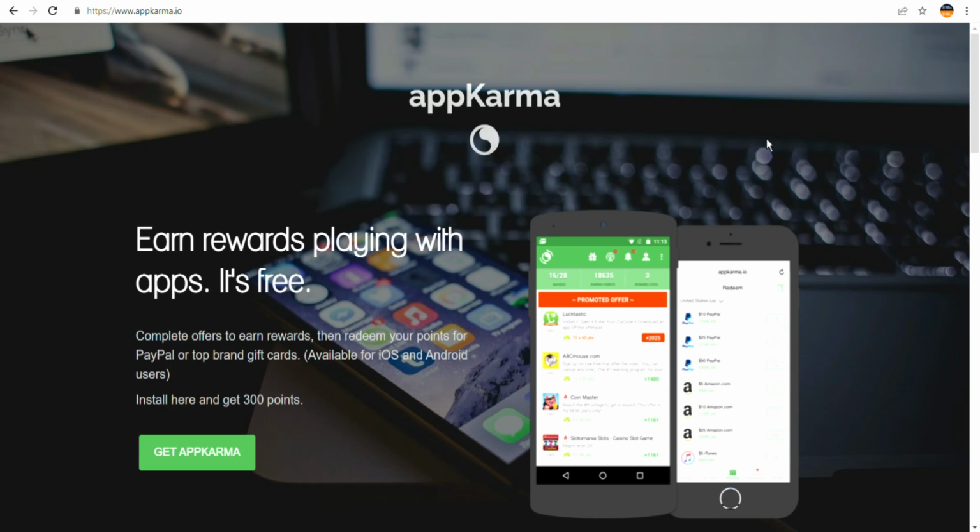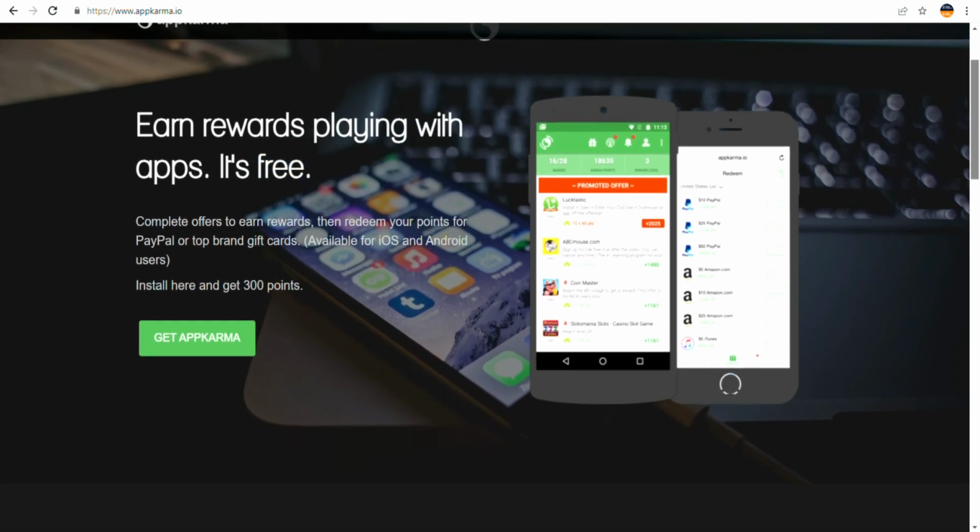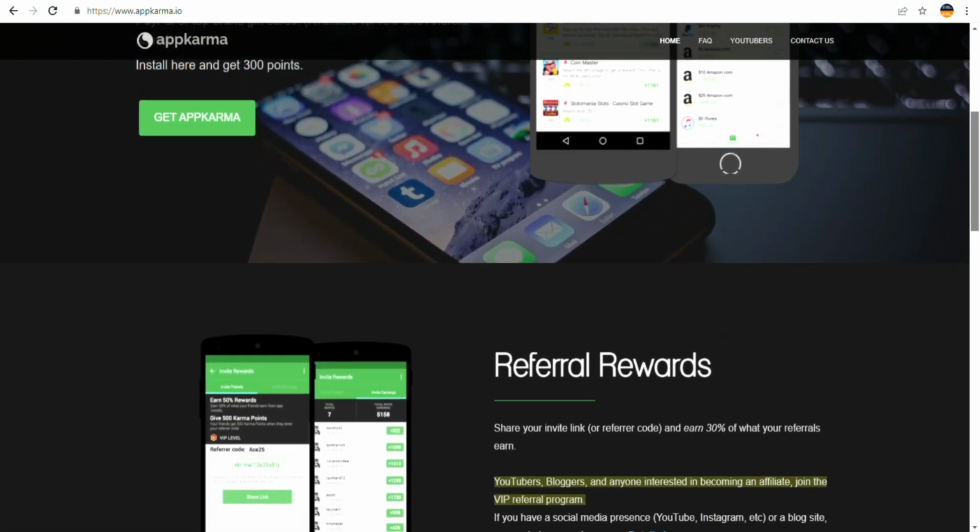Moving on to the second website that I'll share today, it's actually called AppKarma. And again, you can access this with any device that you have or prefer to use because this is immensely compatible with both iOS and Android run devices. So AppKarma is another easy and free way to make money online. But with this website, you're going to have fun and play some games. Then you're going to earn money through PayPal or through gift cards. So if you want to get onto this, just click the download button and then you're going to collect an instant 300 points for free.